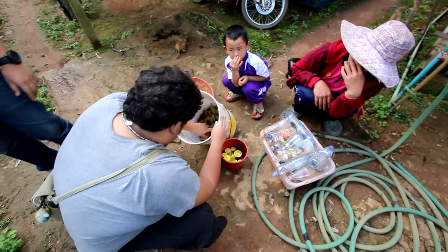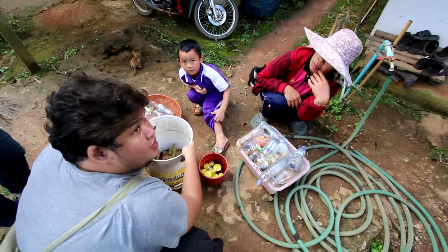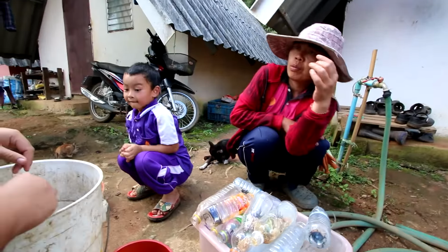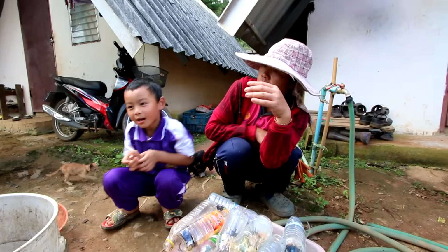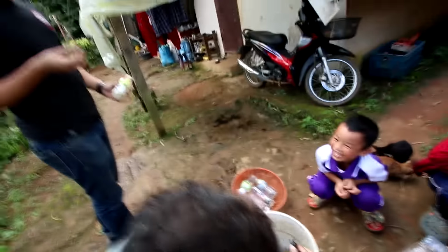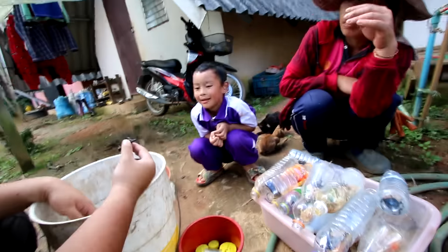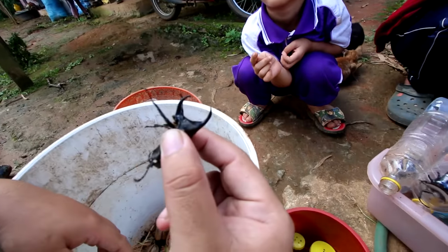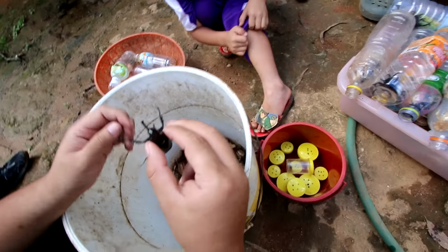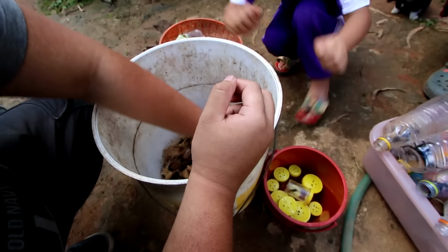So discussions going on about rare finds and even the youngster takes part. Also here, the Gideon beetle is a real class of its own. Yes, the Gideon beetle is the real fighter of the mountains. Much respected by everybody here. Fighting beetle. Okay, you must be aggressive for the fighting festival.